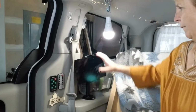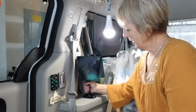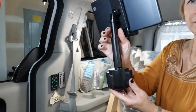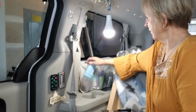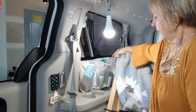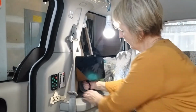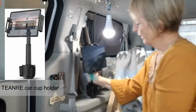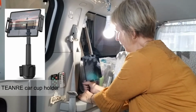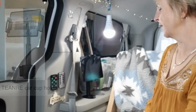Over here is where I have a tablet. This is another part of my living room, where I can watch a movie. This thing is stuck in the cup holder, and I got this off Amazon. Back here is where I have all my bathroom supplies, toiletries and stuff. This is a really good thing to have. I tried a couple other things to secure your tablet. I have movies that I downloaded on this tablet off Netflix and Hulu.